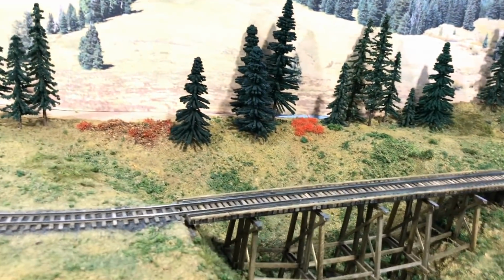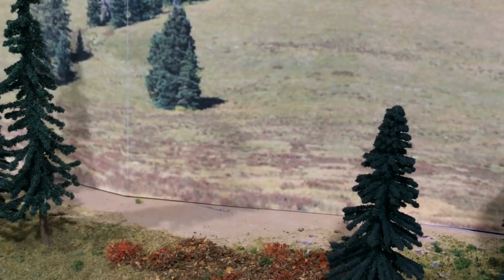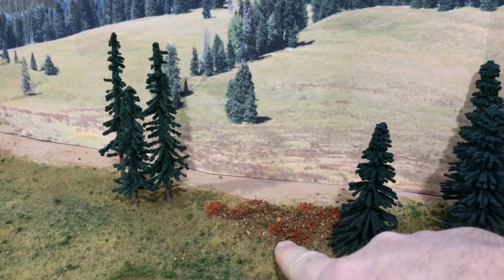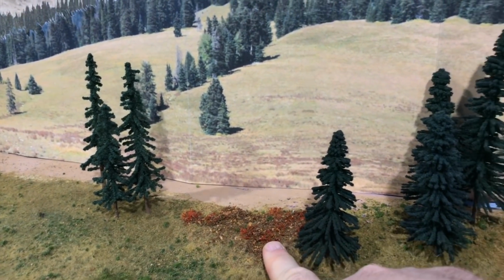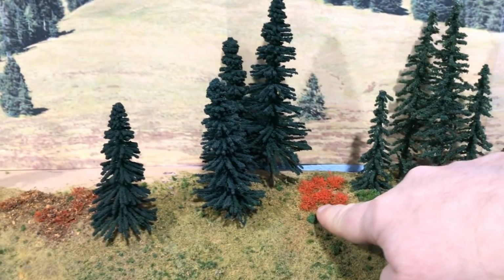Now, here's some more scenery work. So I've been adding these red bushes. I don't really know what they are. I don't know if this is fireweed, or I see this on our side of Colorado as well. But since they're on the backdrop, I tried to match them so you can see this is kind of what it looks like finished after I added some additional Scenic Express materials. And here's one that I haven't finished yet.